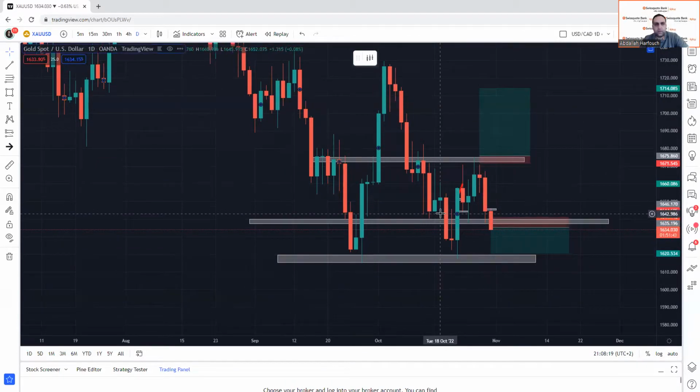So really for the swing trade, your stop loss should be above the high of the same candle, 1646. Now taking the sell is 1636, now 1633, and we should continue down with all this wick fill and clean traffic.